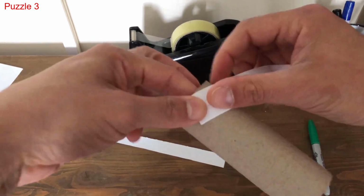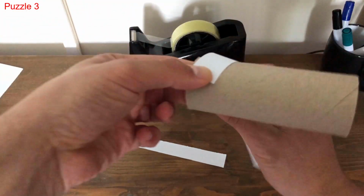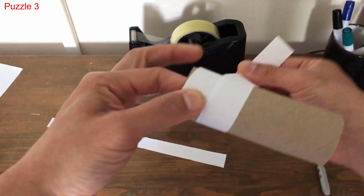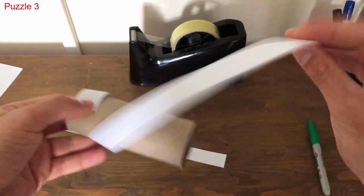Let's try that. Is that better? Is that a lot thinner? Can I get more on there? It's quite fiddly. Oh, there you go. Yeah, I could probably get about 6 out of that.